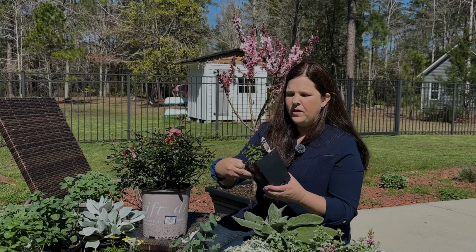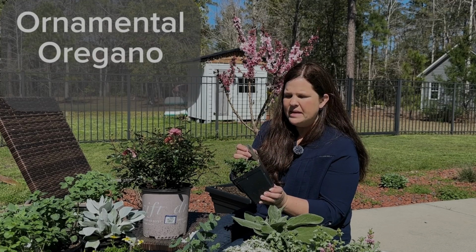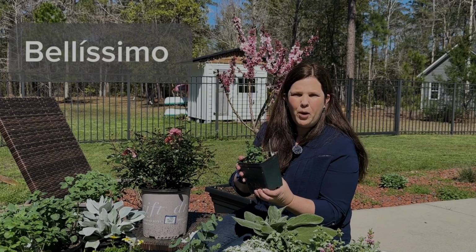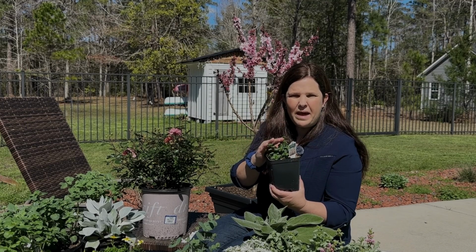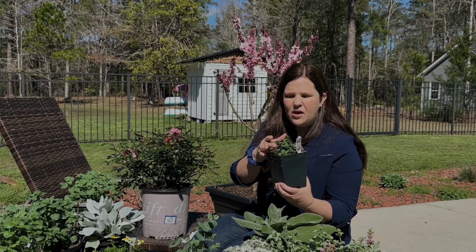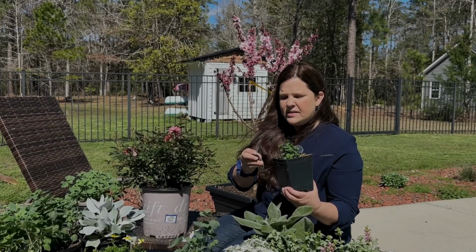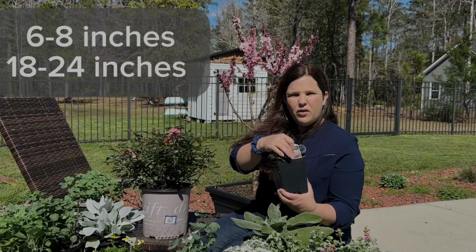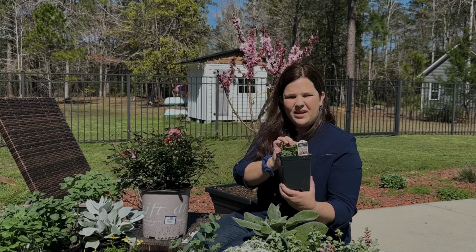The next thing that I'm really excited about is this ornamental oregano called Blamisio. Sounds like it's Italian. And it has a beautiful purple, almost like cluster-like blooms on it. These are just babies. At the nursery, they actually just brought these out the day we were there. So these are going to get very big. They actually get 6 to 8 inches and 18 to 24 inches tall. So they're going to be a nice little ground cover as we go along through the cottage garden.